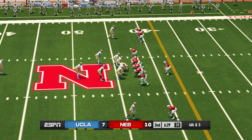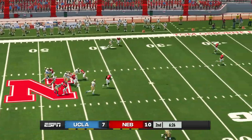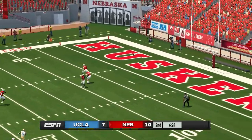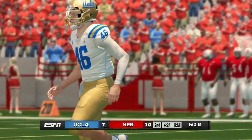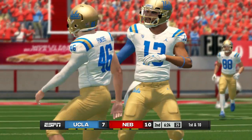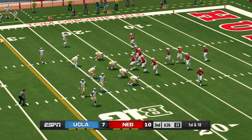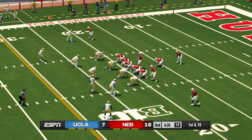Powers awaits the snap. Little too much leg into that punt. They'll bring it out to the 20. In a game that's this close, you can't afford to waste possessions. Nebraska is up a field goal.